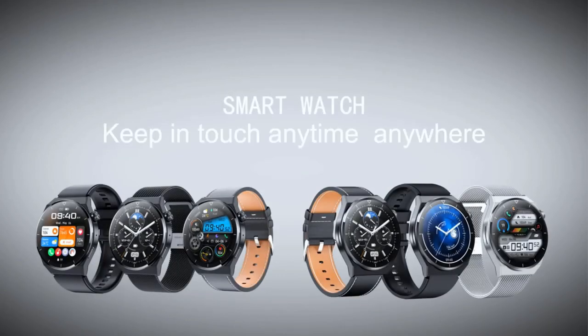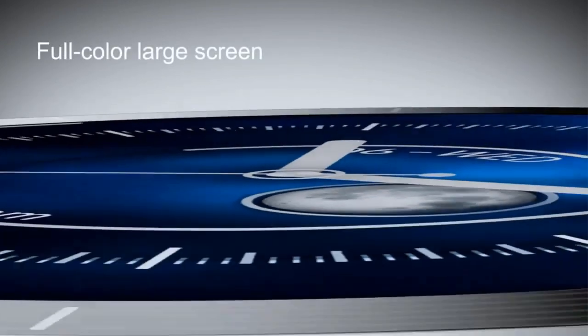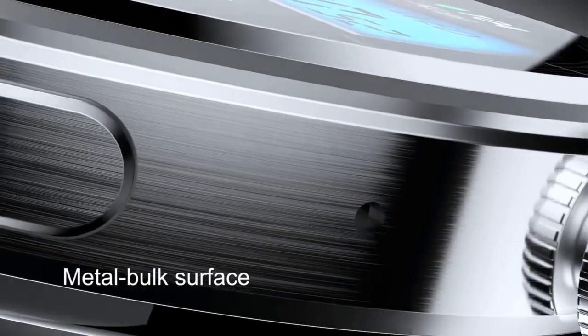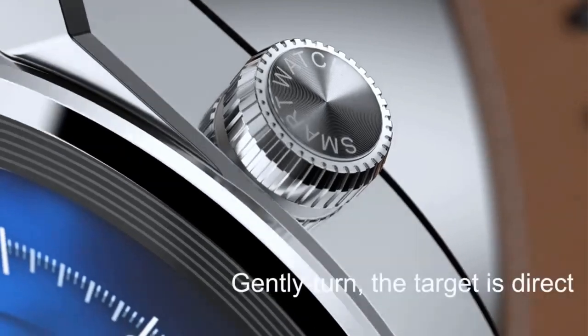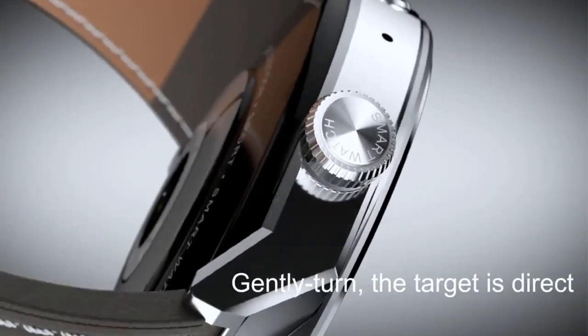The use of a domed sapphire crystal glass further enhances the overall durability and elegance of Battery Mechanical Watches. Sapphire crystal is known for its scratch-resistant properties, ensuring that the watch face remains pristine and clear even after prolonged use.